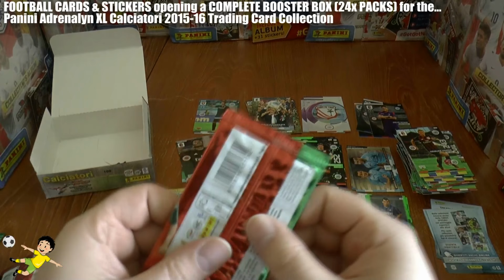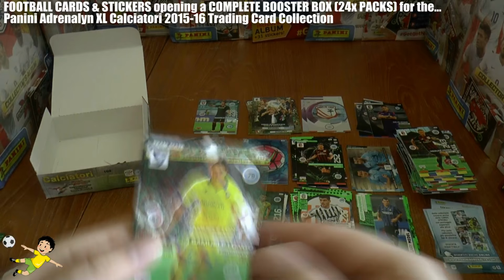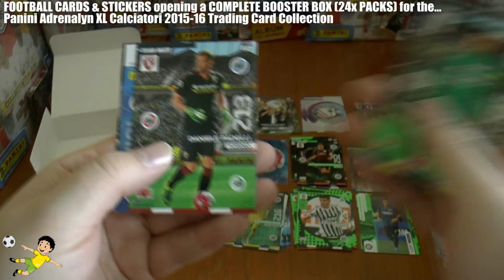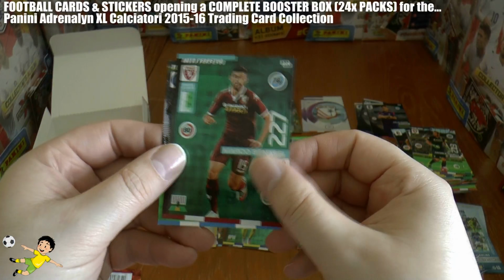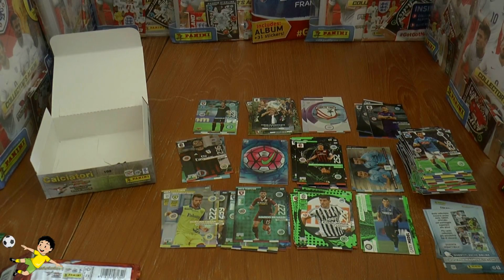And a final pack. Can we make this a lucky one? So we start with Longo, Radanovic, Rafael, Padelli, and our insert card is just Benassi of Torino there, so nothing special. And David Lopez completes that pack. So that completes the entire booster box opening.